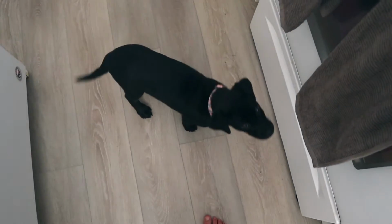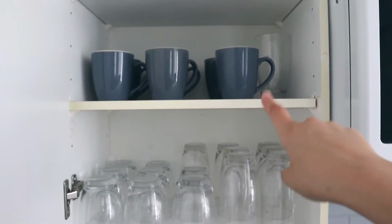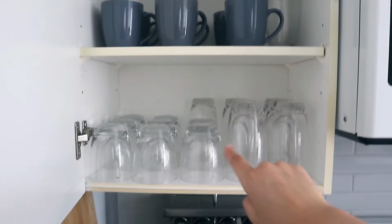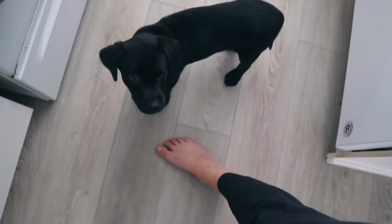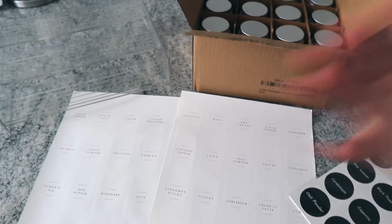And the plan for right now, do you want to know the plan? Are you interested in the plan? Take the mugs and put them somewhere else and then move the glasses up so that we can put the spices here. That's kind of like our goal. So I'm excited to do that when I'm done work. Are you excited to help mommy set up the spice jars? And we will start our fun project.